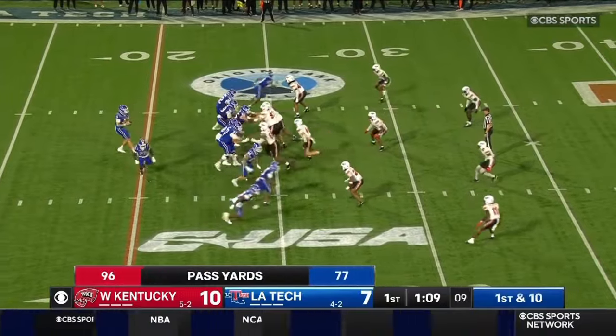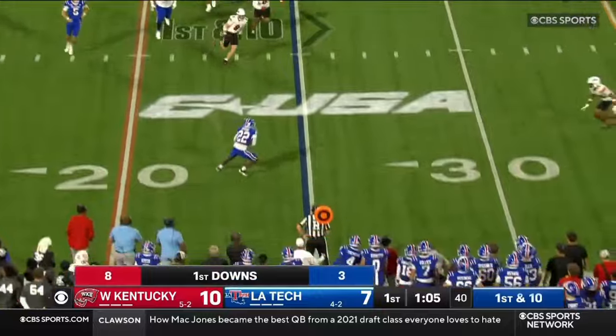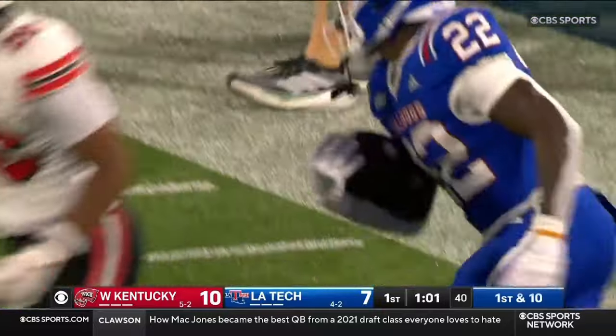Blake Baker leading Louisiana Tech. Drove them down the field for a touchdown. Last time he dumps it to O'Myri Wiggins, the junior running back, for a solid gain.